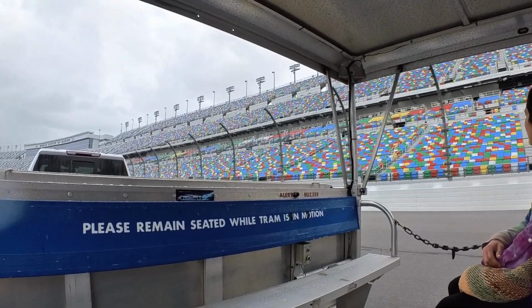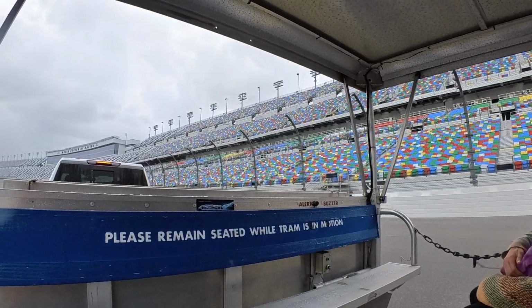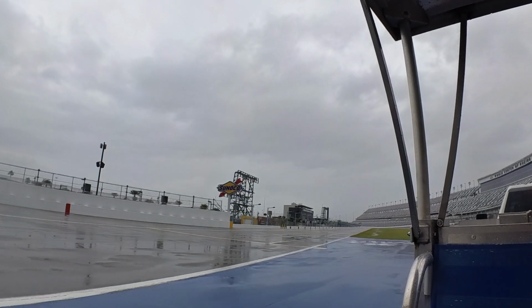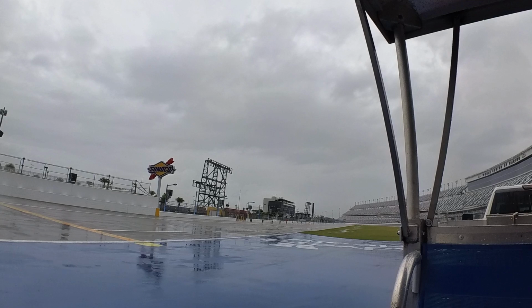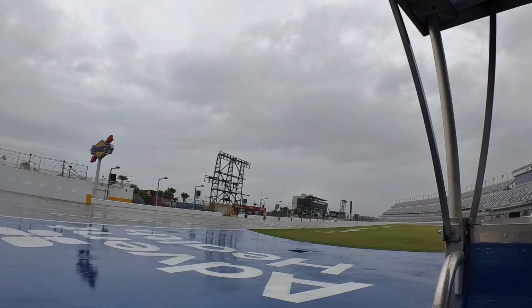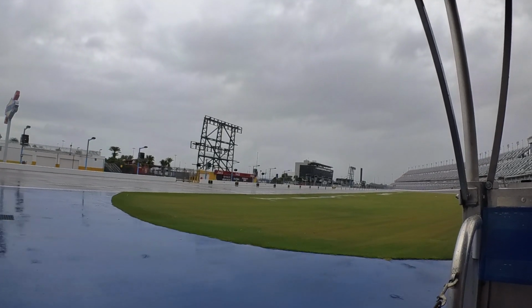Now coming up on your left, down on the pavement, you're going to see this yellow line. This is the start of pit row. Pit row is about 1,600 feet long. When those cars come off of this track, doing probably 190 miles an hour, when they hit that yellow line to come into pit row, they've got to be doing under 55 miles an hour. If they're not, they actually get hit with a penalty, which takes time off of their score.